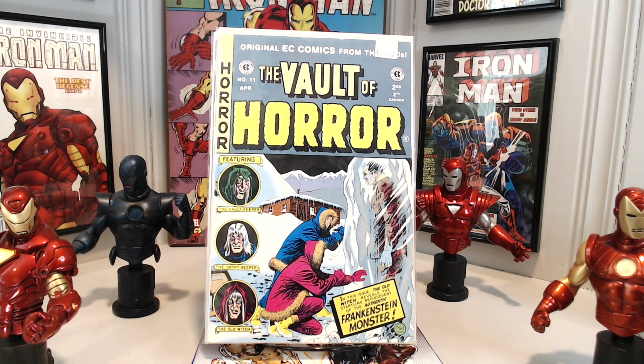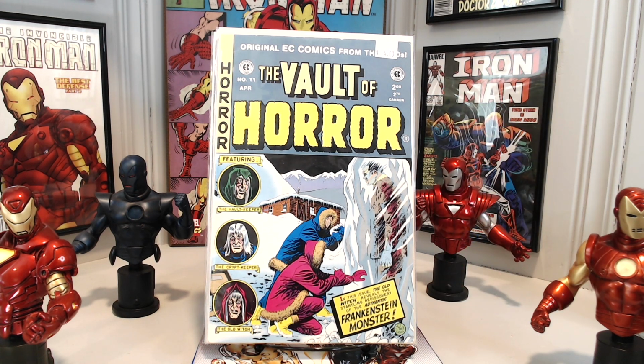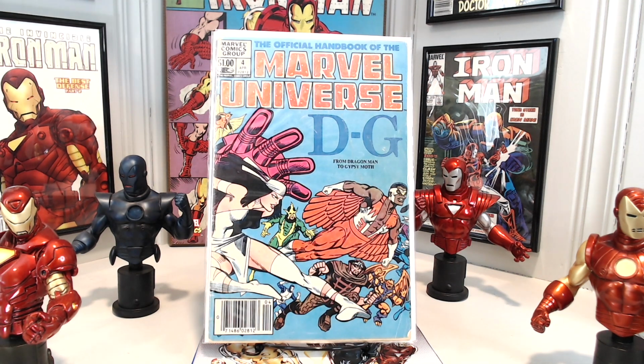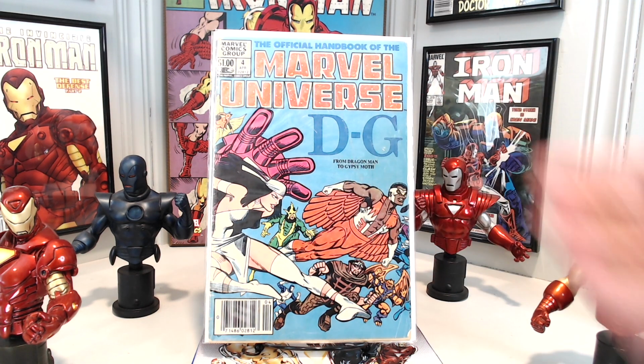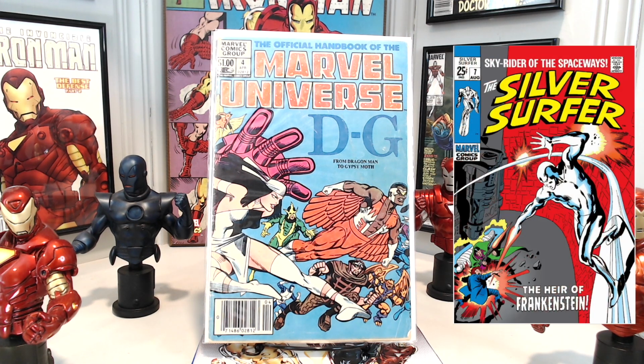The first appearance of Frankenstein's monster in comics was Detective Comics number 135 in 1948. I'll put an image of Detective Comics number 135 up, which will also be the first appearance of Frankenstein's monster in DC Comics. Now, the first appearance of Frankenstein's monster in Marvel Comics, let's consult the Official Handbook of the Marvel Universe. Nice blue cover, D through G, which contains Frankenstein's monster. And this says that the first appearance of Frankenstein's monster in Marvel Comics was Silver Surfer number 7. I'll put an image of that comic also up.